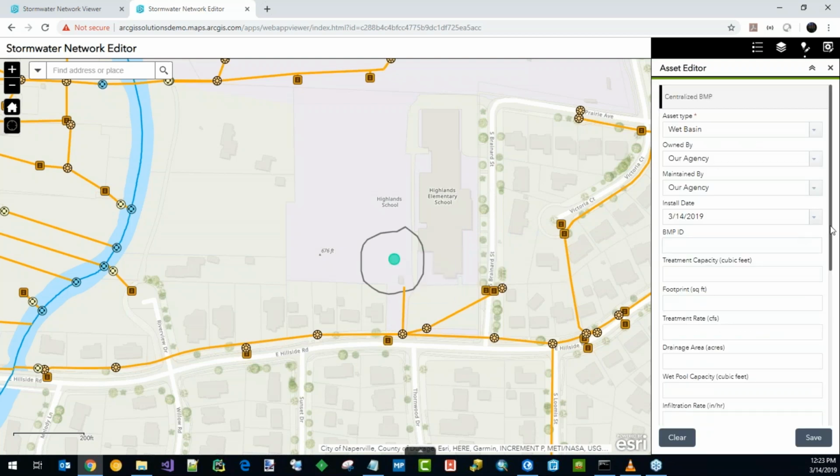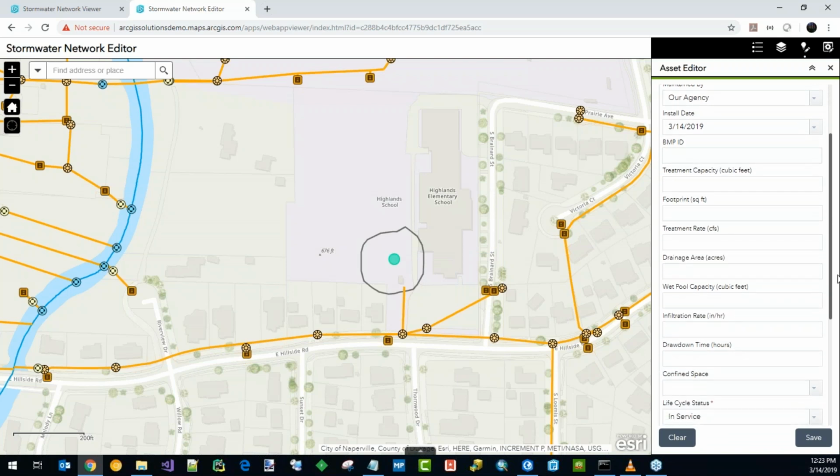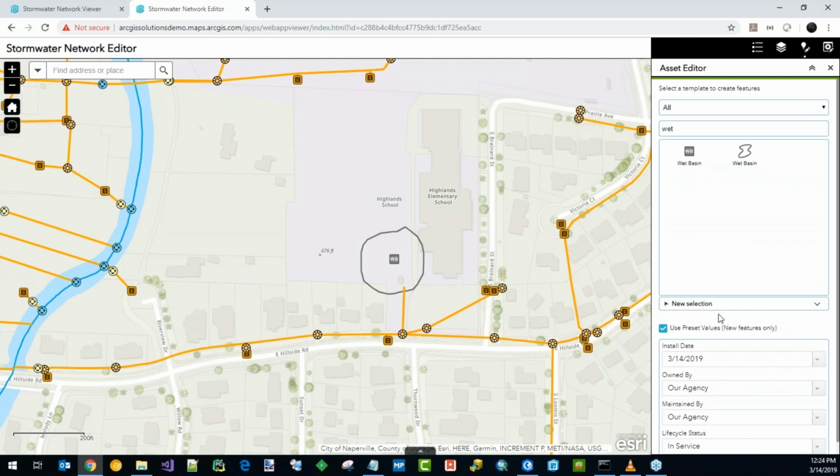basin. And here you can see a lot of the characteristics or details we're storing about our BMP assets, such as the ID, the treatment capacity, the drainage area. This is all critical information so we can understand how this BMP is contributing to our stormwater system. Now, I'm not going to fill that out. We can go ahead and just save that asset for now. But you can see the information that's tied there.